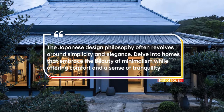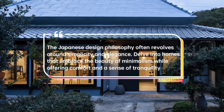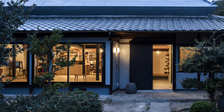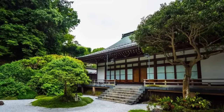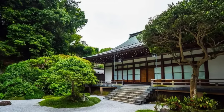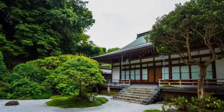Explore the cultural nuances embedded in Japanese traditional house designs. From tea rooms to sliding screens adorned with delicate artwork, each element reflects the deep-rooted cultural significance of Japanese homes. Japan's diverse regions offer unique inspirations for traditional house designs. Journey through the country to discover how regional influences have shaped the architecture, resulting in a rich tapestry of styles.